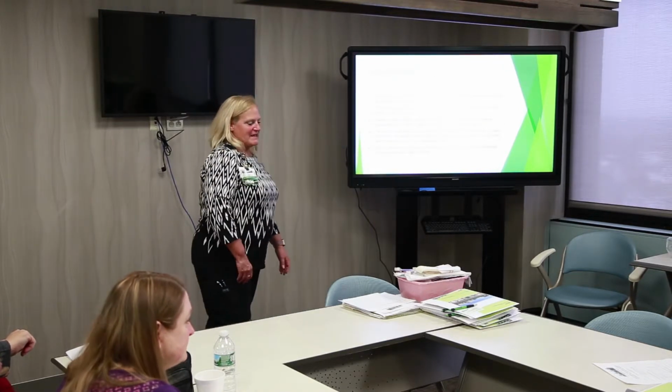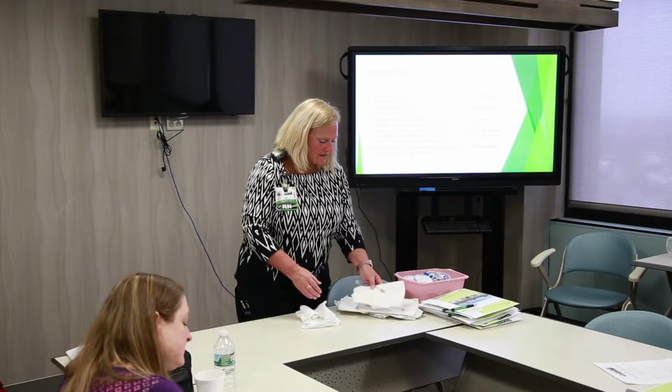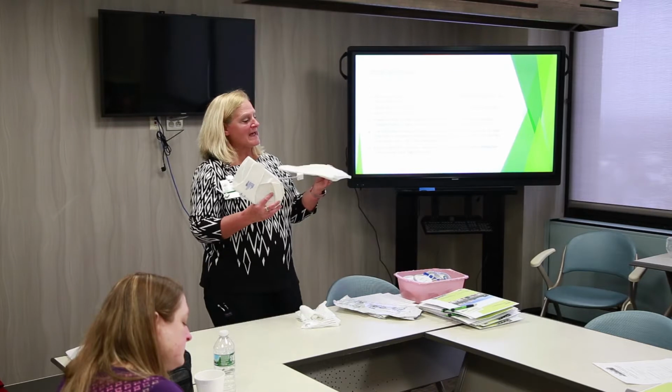So your inpatient stay. You're going to wake up most probably with TED stockings on. These are to help prevent blood clots. If you do have these on, we'll have an order for you on discharge too, that you would wear these when you go home. Again, each doctor is a little bit different, but we will go over all that on your discharge instructions. You will, though, wake up with some type of a compression stocking on.